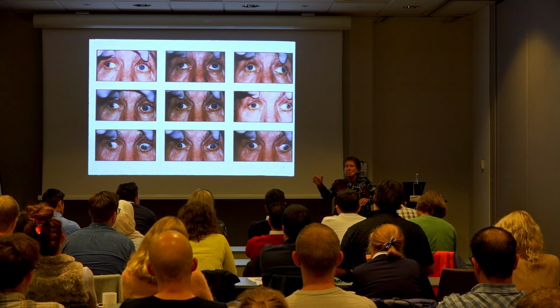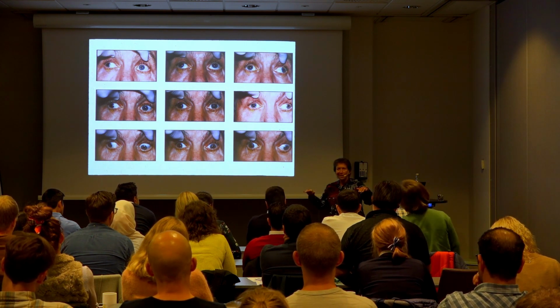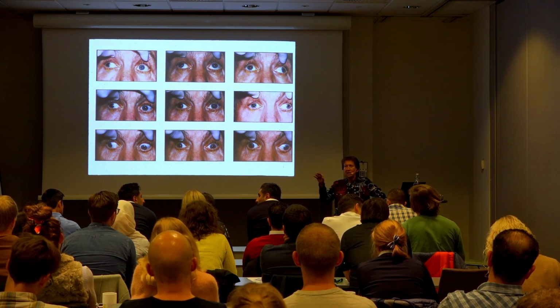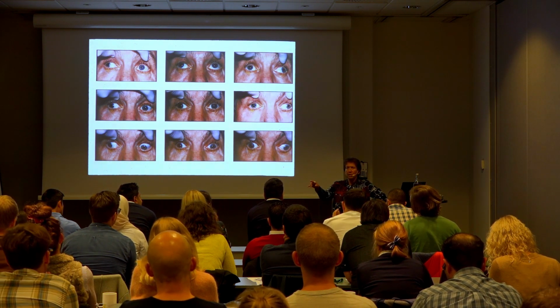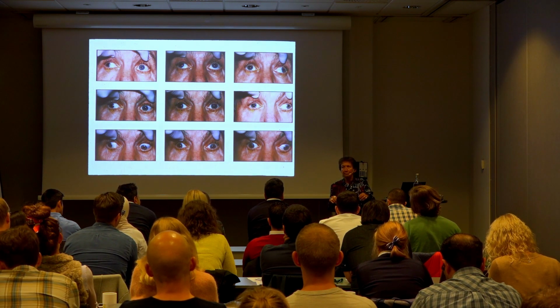All right, so midbrain, not pons. Pons is the horizontal part, right? Midbrain is the vertical part. So you think he has bilateral third nerve palsies, correct? So you want it in the midbrain, but it would have to be bilateral midbrain.